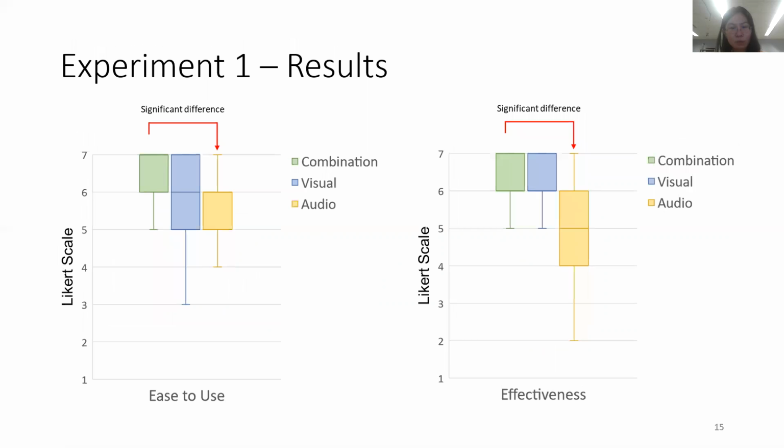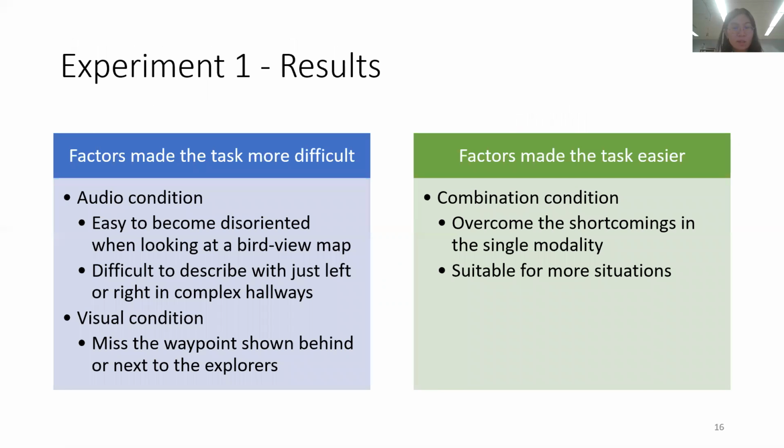In the feedback questionnaire, the combination condition was rated significantly easier to use compared with the audio condition, but there was no significant difference between the video condition and the combination condition. The analysis of effectiveness has similar results. The analysis of experiment data was consistent with free questionnaire replies and all observations.